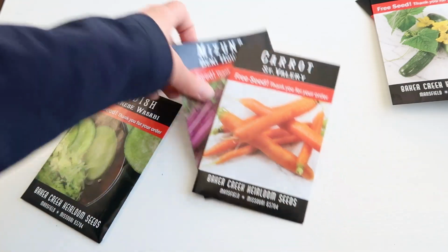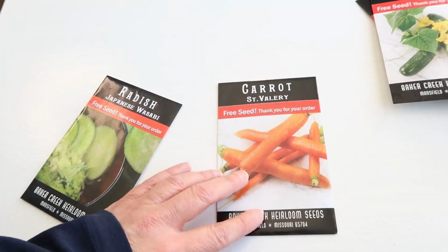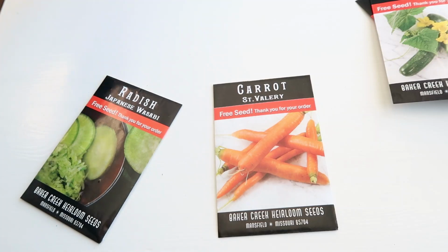Next up is these carrots, and I'm always looking for good carrot varieties, and I've never tried these before. This is St. Valerie carrots. So the description says that it has an intense flavor with hints of ginger, so that's interesting, and an earthy sweetness. This is a French variety that apparently has been grown for a long time there. So I might try this one as well. It has nice long roots that reach about 10 to 12 inches long.